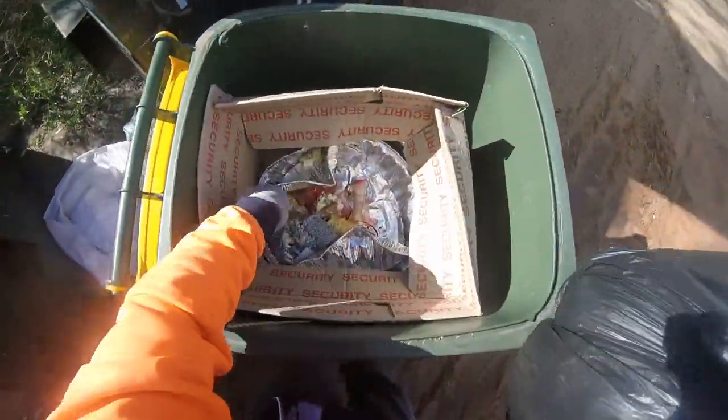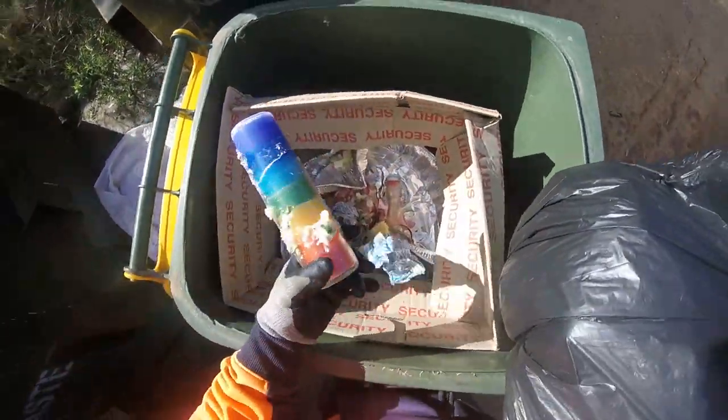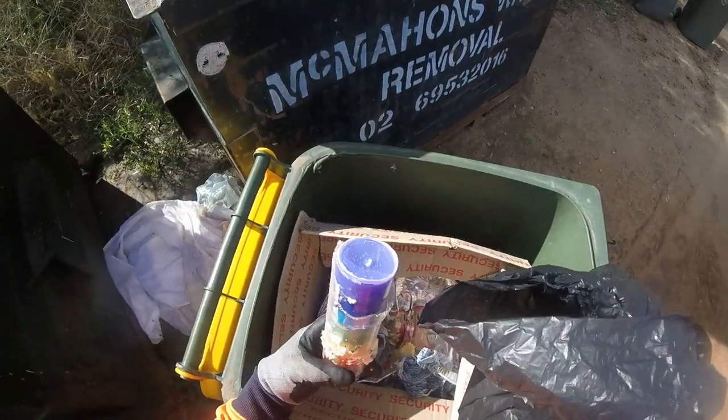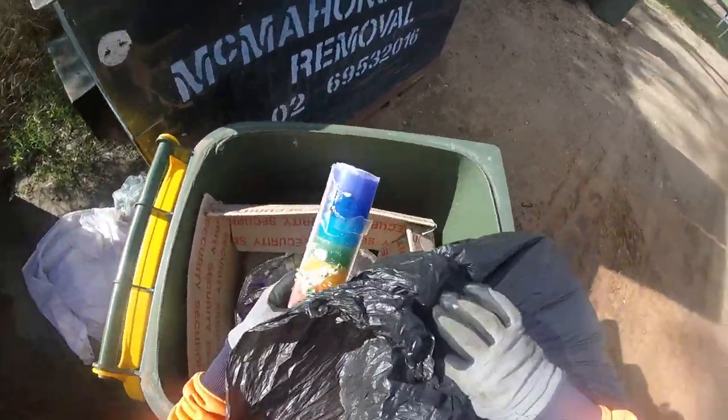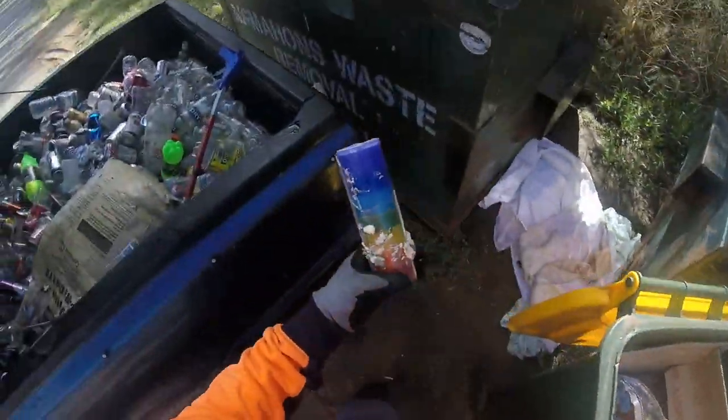Poor old John might miss out on me. He's not quick enough. Oh, that's a nice big candle. I'll take that for June. That's a nice candle. It just needs putting in another glass. Big tall glass. Go and get one from Woolworths. I'll just set that up there for now.